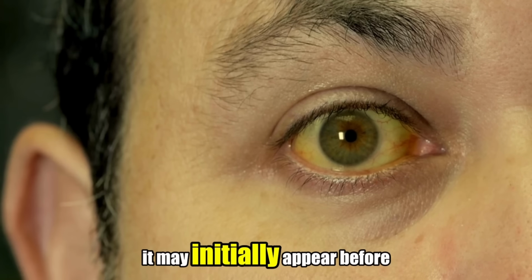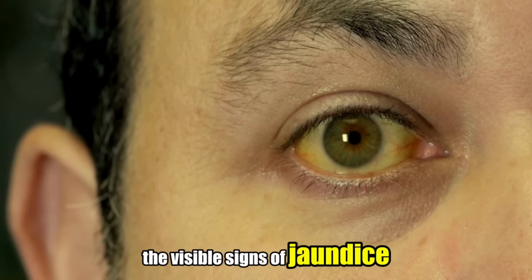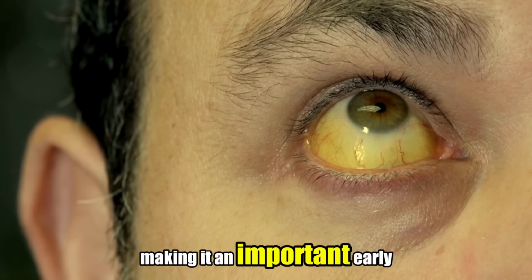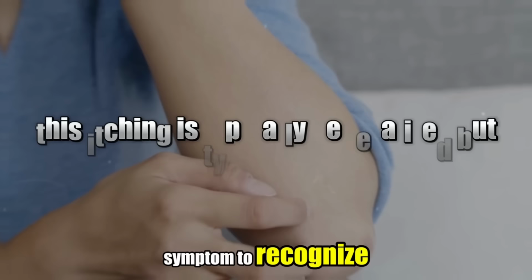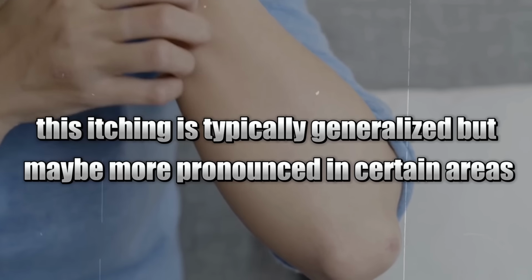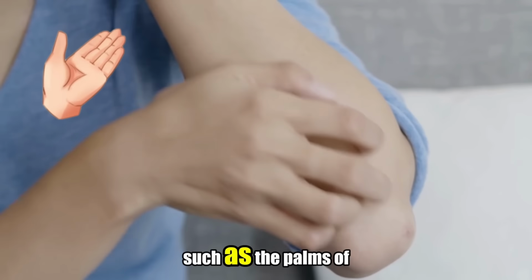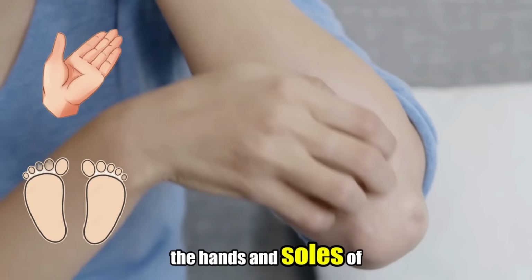It may initially appear before the visible signs of jaundice, such as yellowing of the skin and eyes, making it an important early symptom to recognize. This itching is typically generalized, but may be more pronounced in certain areas, such as the palms of the hands and soles of the feet.